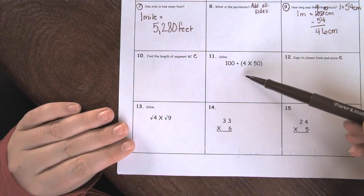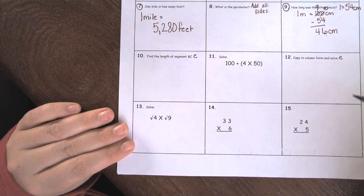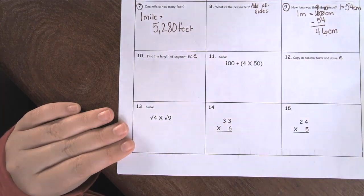This one you should be able to do on your own. You know what 4 times 5 is, so you know what 4 times 50 is.